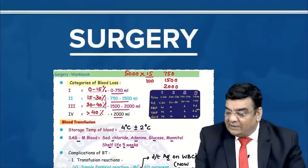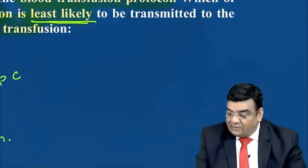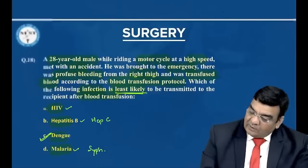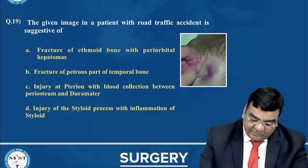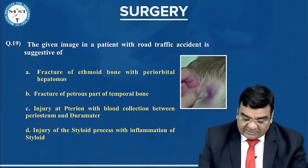Hepatitis A is least likely to be transmitted by dengue. Right. Tennis ball game. Very good, ISM Bishkek. You remember the small little details.